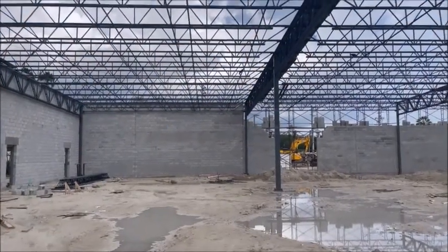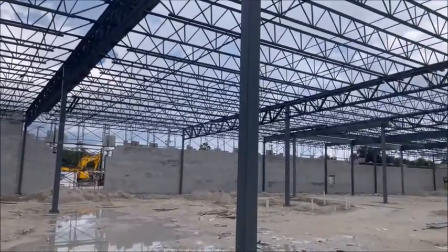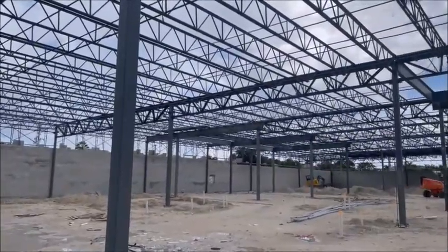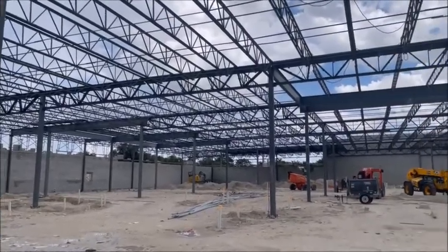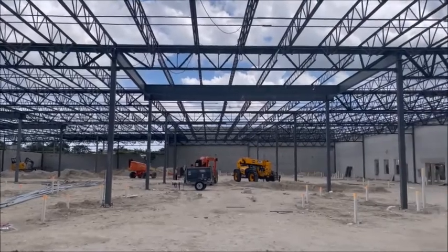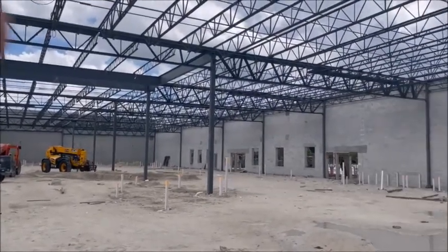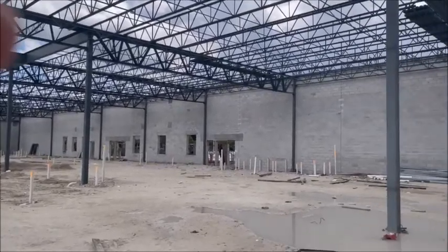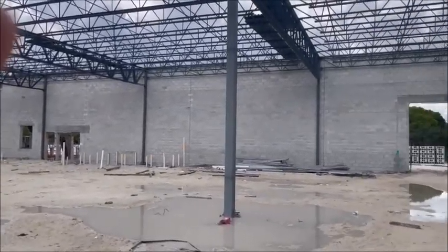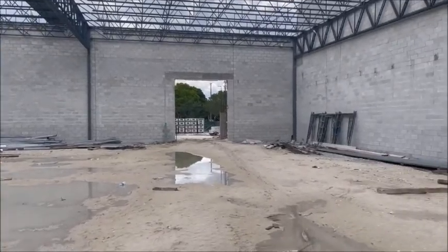Okay, here we are, September 19th, 2021. You'll see they got all the trusses up. Matter of fact, if you look straight ahead, they're already starting to put the roof on. And there you have it. We'll be back next week.